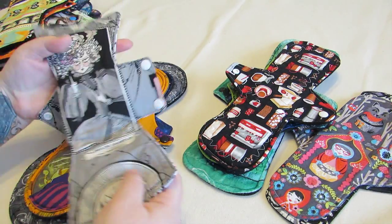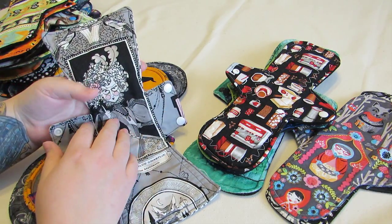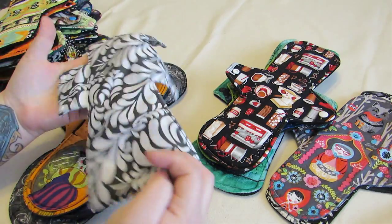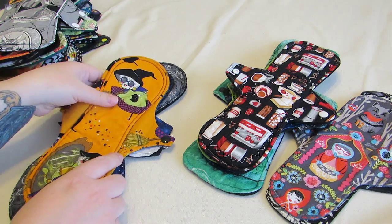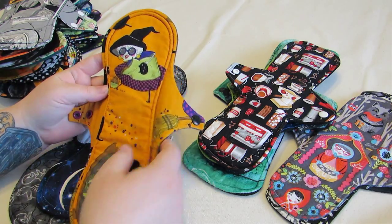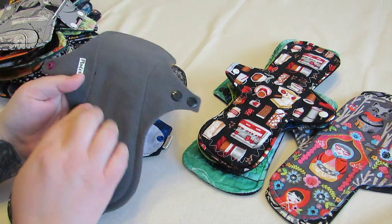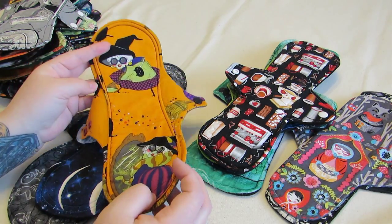And then I wore a 13-inch pad that I made myself. It's in the Gasly's Frames fabric, and it's PUL backed, cotton topped, and it's a heavy. And then I put on this moderate 11-inch A Splendid Story pad with Glenda the Good Witch. It's WinPro backing, and this is the pad that I actually wore to take my daughter out trick-or-treating.